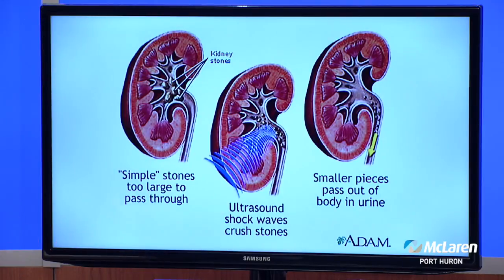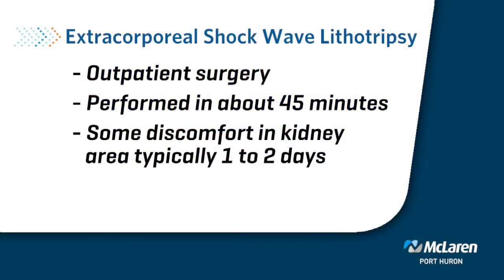So that procedure, as I say, is done as an outpatient. It takes about 45 minutes to do. The patient wakes up quickly, goes home. They generally feel a little bit sore that day in the kidney area, somewhat better the next day, and typically back to normal by the second day after the procedure. The only exception to that, of course, is if they're passing kidney stones. In a perfect world, the stones break up into little particles that are like grains of sand, and they flush right out, and it's a real, real easy recovery. If somebody has a larger fragment to pass, then it can be more difficult to pass those fragments.